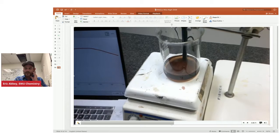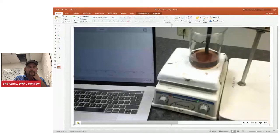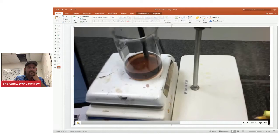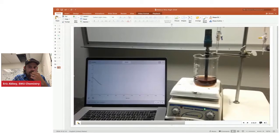I'm gonna restart our pH graph here. So now we're down below 8, and we're almost back to our initial color here. So I'm going to keep going here. Remember, our initial wine pH was about 4. Keep going here past that and see if we observe any color changes past the pH of 4.